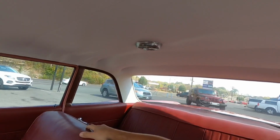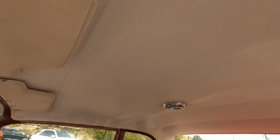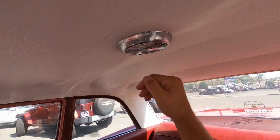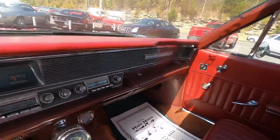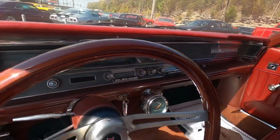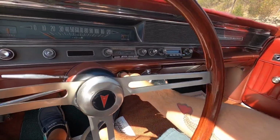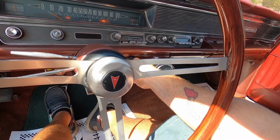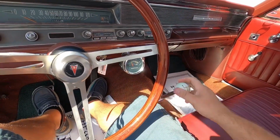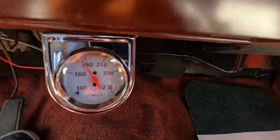All right, looking around on the headliner. Not too bad, a few little stains in the visor there. You've got a missing cover here on your interior light. Dash on this one's pretty clean. Let's start her up again. So I've let her warm up.